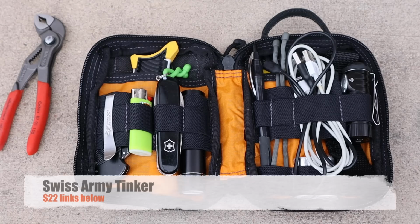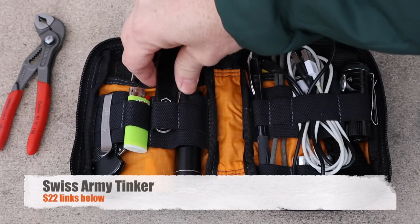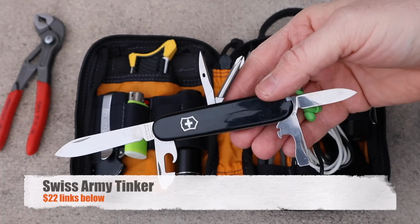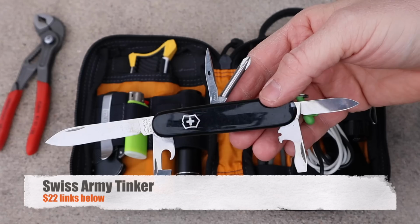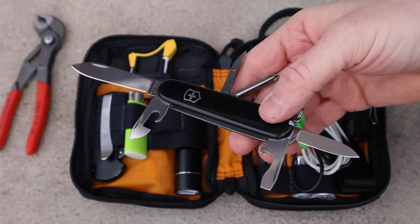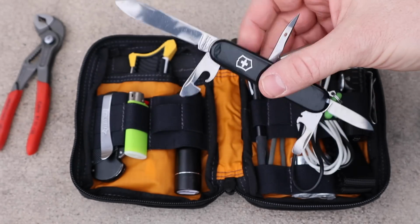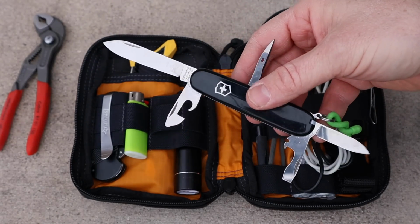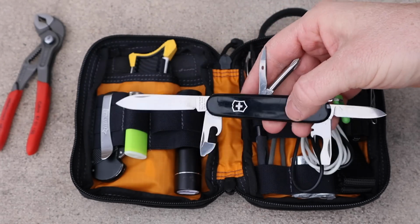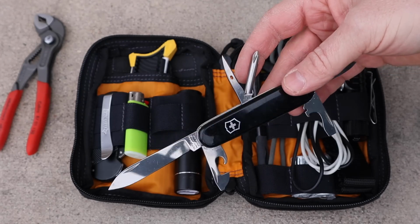So since we're on tools, I will hit the Swiss Army Tinker, about 20 bucks. Really love this thing, so many different color combinations. This particular model has a short blade, long blade, all your regular tools you'd expect, plus the awl and the 3D bit, tweezers, all that stuff. It's just a great do-everything knife, not only for quote unquote EDC around town, but again, if in a pinch I needed to use it for some outdoor tasks, I could do that on a hike or a little trek.